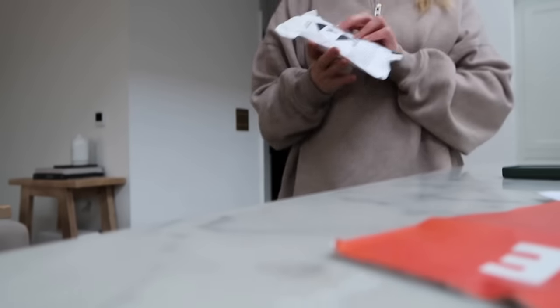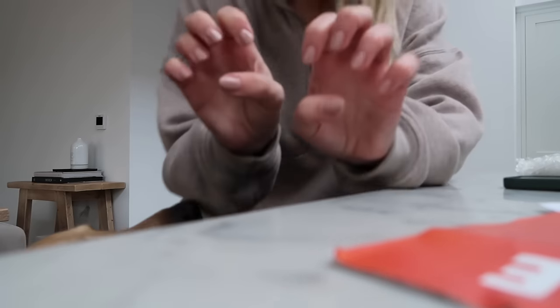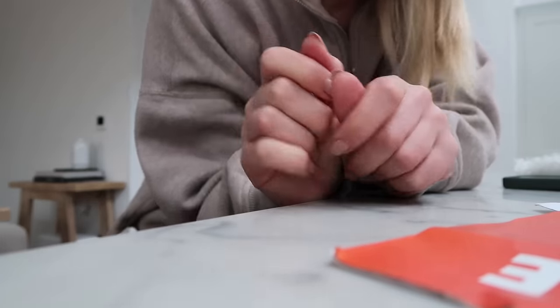What is this? What have I ordered? Got another top coat and base coat from OPI. In fact, that's another thing that I need to do today. I need to do my nails, redo them.